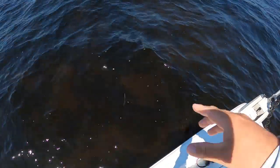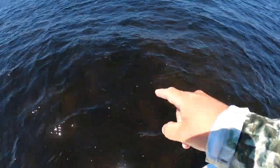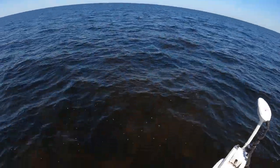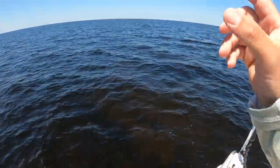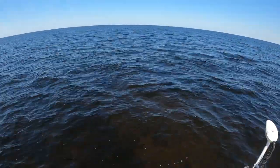It's hard to see down there because we've got a lot of rain here lately. It's muddied everything up. But you're seeing sand everywhere, and then all the dark spots are rocks and coral. There are patches out here everywhere that are full of rocks and coral. Certain times of year, black sea bass get on this, even small grouper. Spanish mackerel come through here. You just never know what you might catch out here.